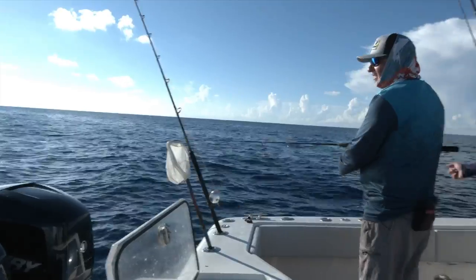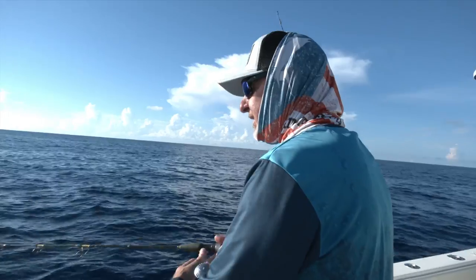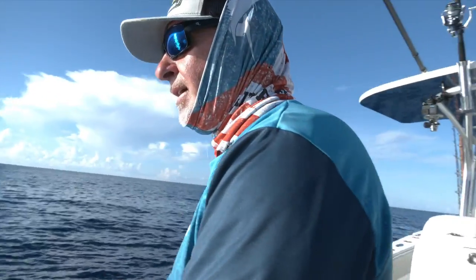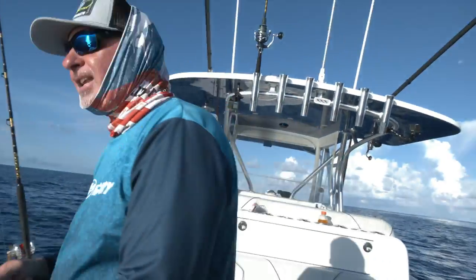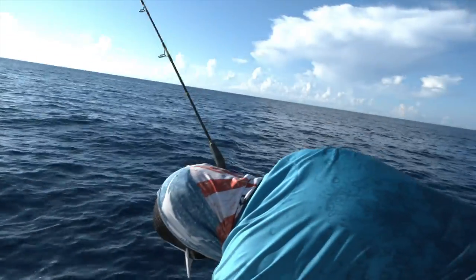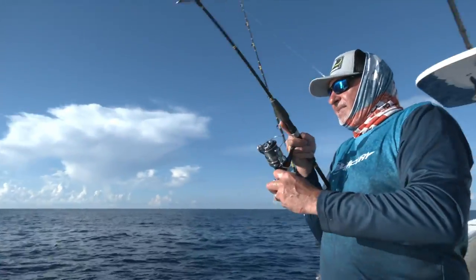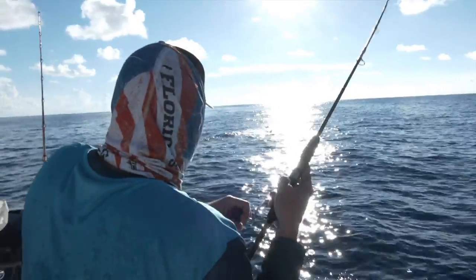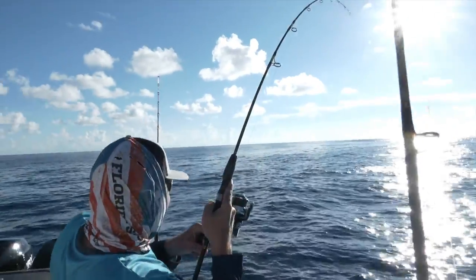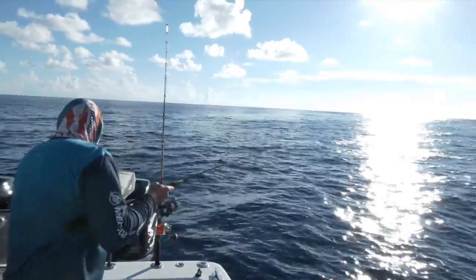A little better. You know, it's hectic, but you just gotta stay cool, stay calm. Stay focused. Try and stay organized. See if you can turn a couple of fish into multiple fish. That's the key. There's one on the bait. Oh, nice. There's one on the bait. A little bit better, too. Nice. You see, that worked out exactly the way that we anticipated.